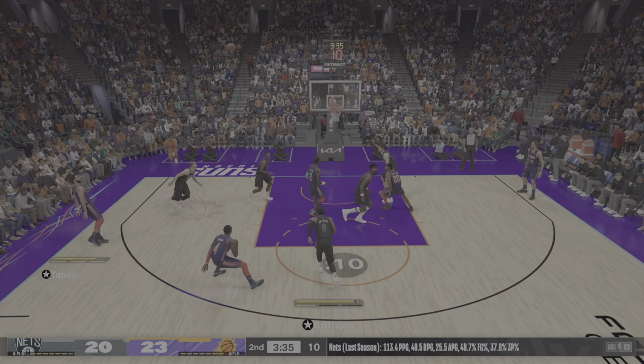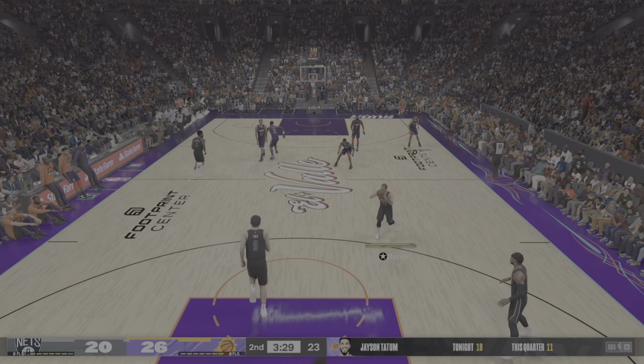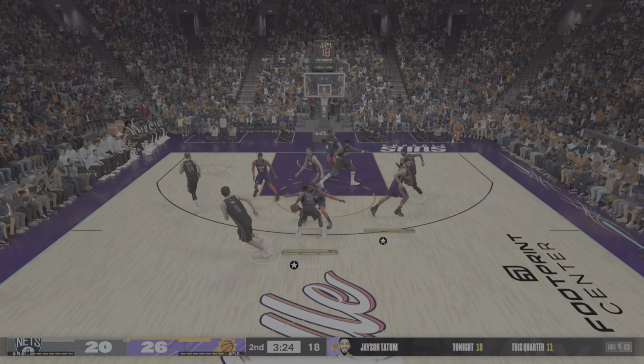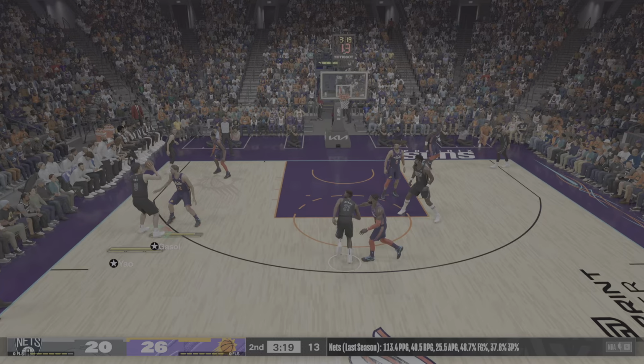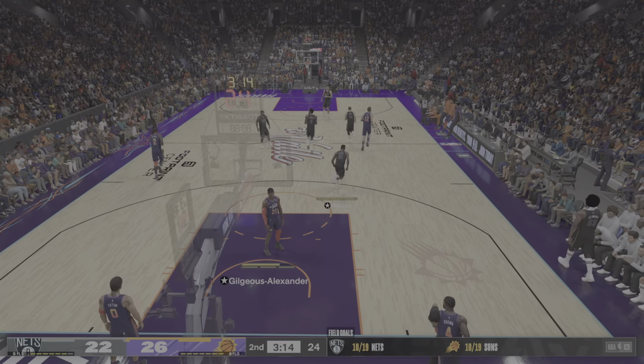Oh, I thought we got that. Long range. Another 3 for Phoenix. And this is how he shines. He's a big part of their floor spacing. Yeah, you got to know where he is at all times, especially when he's roaming around the perimeter ready to fire.